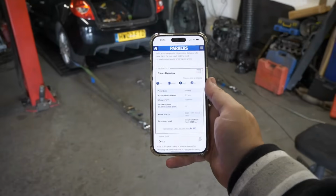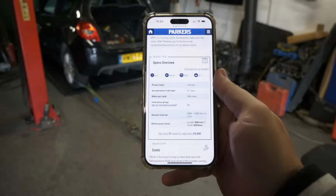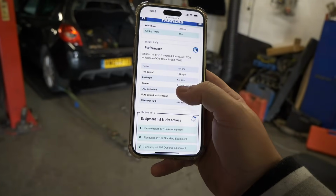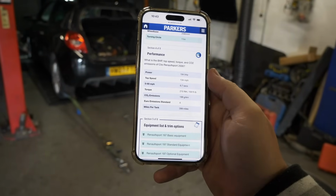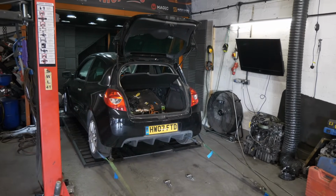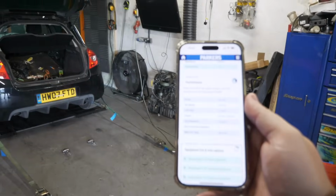Okay, so I hope you guys can see my phone. We're on Parker's at the moment, which I've used in the past. This is claiming 194 brake horsepower, 16,285 pounds new, 215 newton meters or 159 foot pounds. So we'll base today's figures off this, and see if it's anywhere near that. I don't know, mate. 194, that's gonna be hard work.